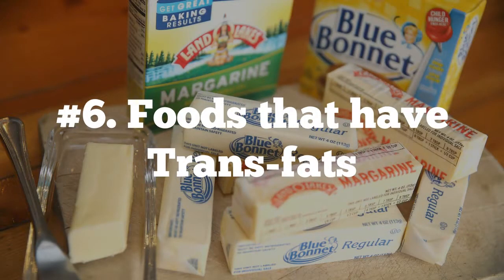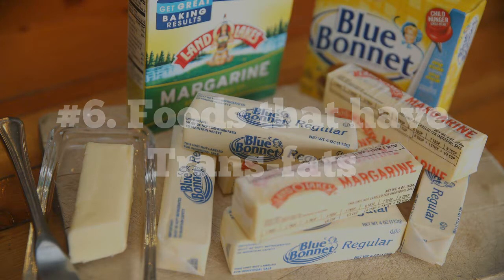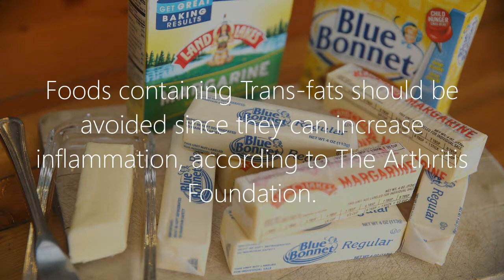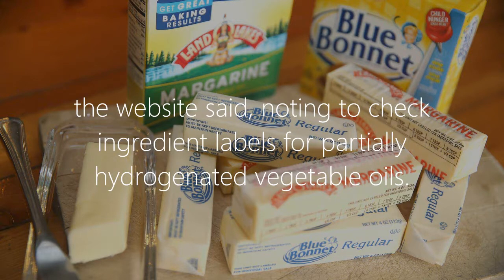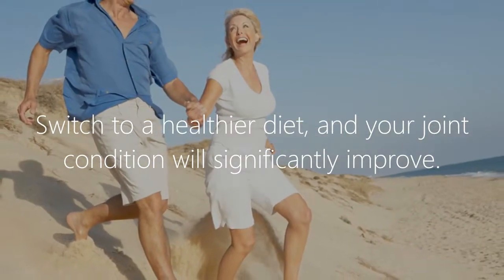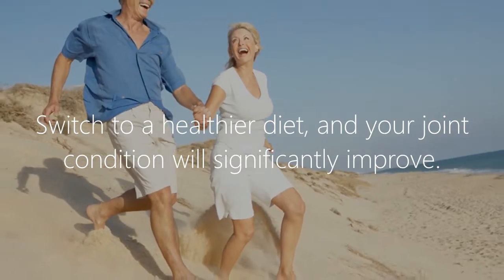Number 6. Foods that have trans fats. Foods containing trans fats should be avoided since they can increase inflammation, according to the Arthritis Foundation. Trans fats can be found in processed snacks, fast food, and many stick margarines, as well as cookies, donuts, and crackers, the website said, noting to check ingredient labels for partially hydrogenated vegetable oils. Switch to a healthier diet, and your joint condition will significantly improve.